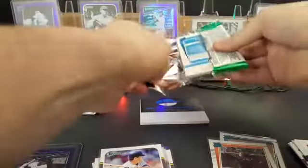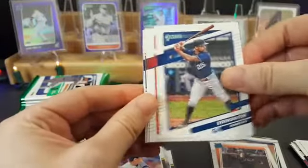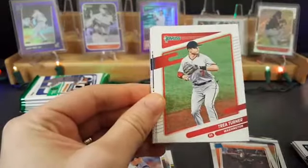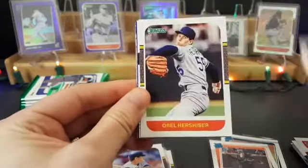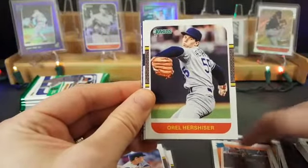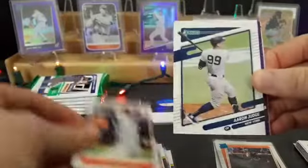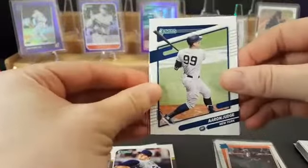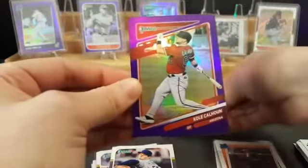To pack number five. Byron Buxton is going to lead us off for the Twins, followed by Trea Turner, pictured with the Nationals. Then we have Jacob deGrom for the New York Mets. Orel Hershiser going to the LA Dodgers spot on the 87 throwback, followed by Aaron Judge of the New York Yankees. Purple holo here going out to the Diamondbacks on the board, Chris Taylor.